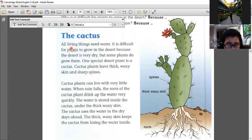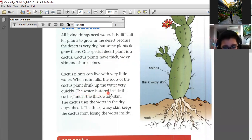The cactus. All living things need water. It is difficult for plants to grow in the desert because the desert is very dry. But some plants do grow there. One special desert plant is the cactus. Cactus plants have thick, waxy skin and sharp spines. Cactus plants can live with very little water. When rain falls, the roots of the cactus plant drink up water very quickly. The water is stored inside the cactus under the thick, waxy skin. The cactus uses the water in the dry days. The skin keeps the cactus from losing the water inside.